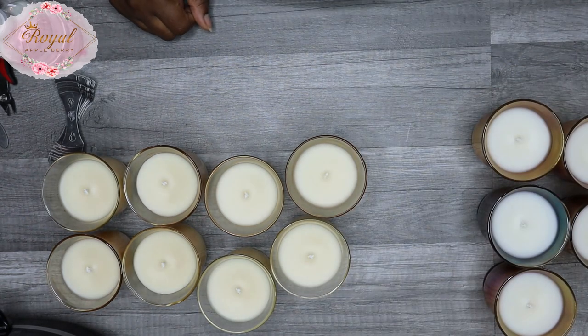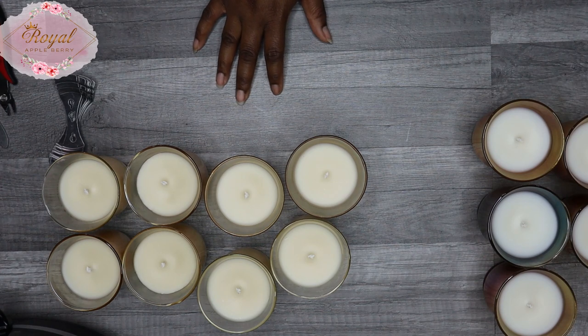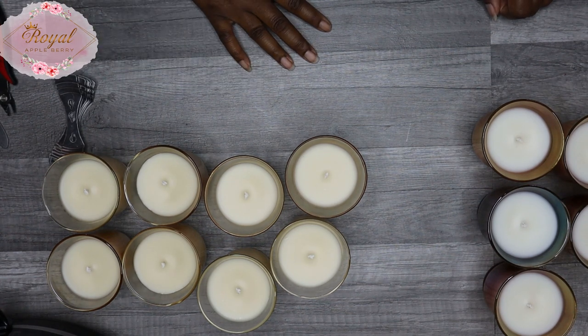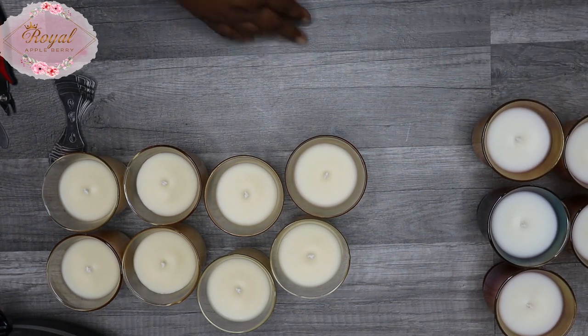Like, my house is, I would say, mid-size. It's not small. It's not big. Not in my opinion. But one wax tart does my entire middle floor. I can smell it in my studio down here, and you can smell it upstairs as well. So one little wax tart packs a huge punch.